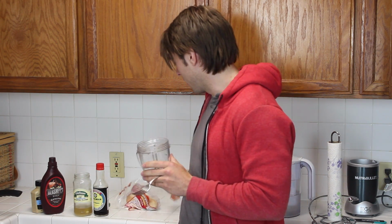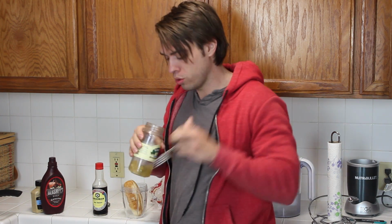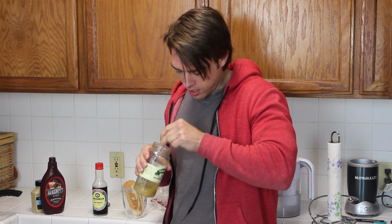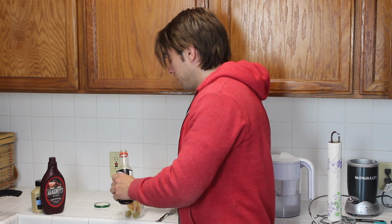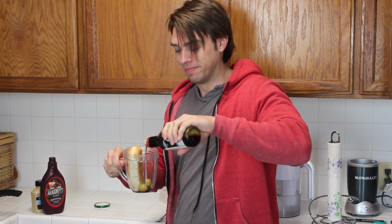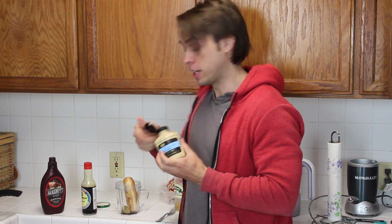Hey guys, so these are the 5 ingredients that I put in Georgette's smoothie. I put one hot dog bun, 2 olives, some soy sauce, horseradish mustard.